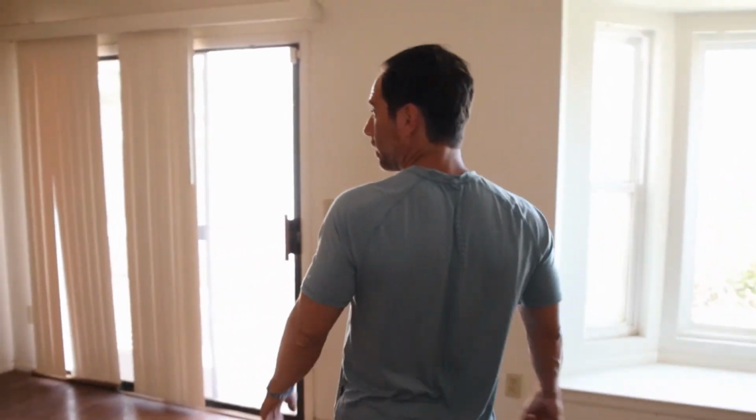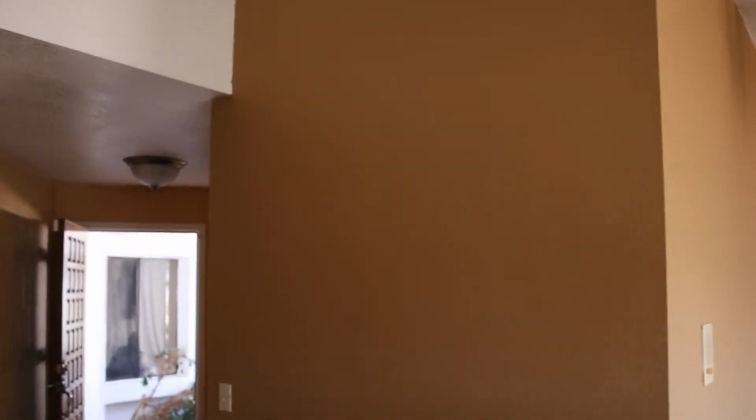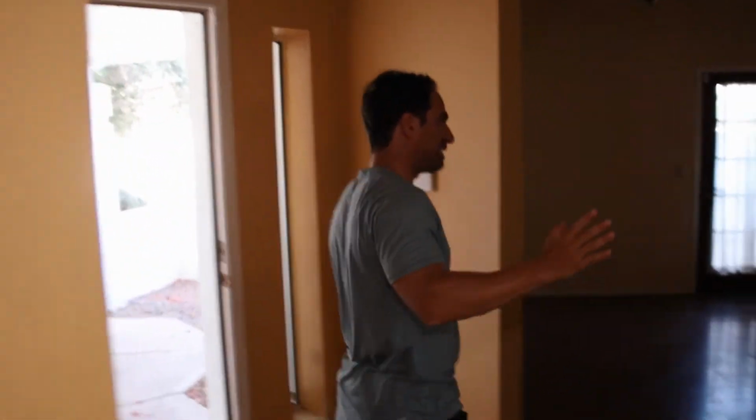Great rental property. If anything, I'd open this up a little bit right here, you know, take out this wall. So right behind here, we got that little bar. Take this out and it just opens up the whole place. So you walk in, you get a good visual of everything. Be nice to take this out.